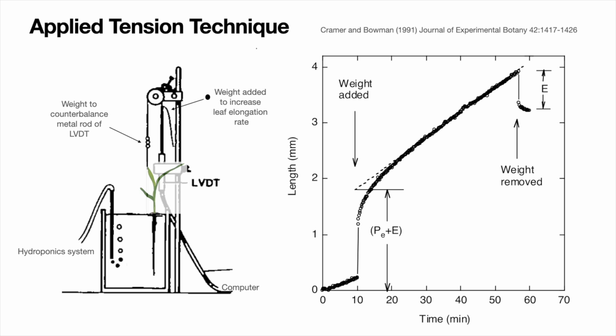I developed this technique and published it back in 1991. I don't want to go into all of the details of it, but if you're very interested, you can read the paper that's listed here. Basically, the technique works where I use a corn plant with an expanding third leaf. I attach a Teflon line that is not stretchable to the end of the leaf. Previously, I tried a nylon line, but found that it was stretchable, which made my measurements inaccurate.